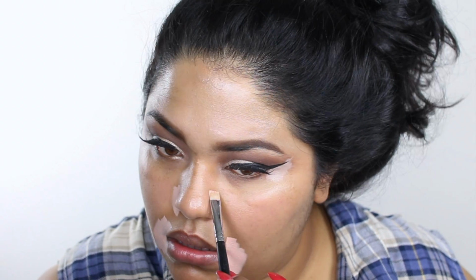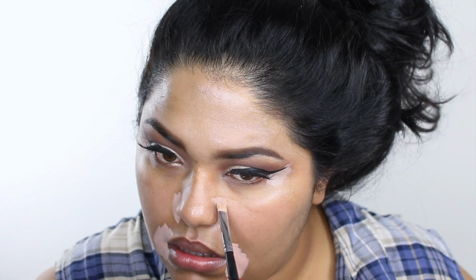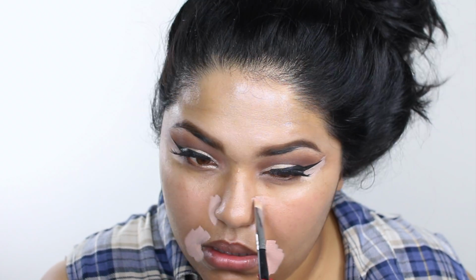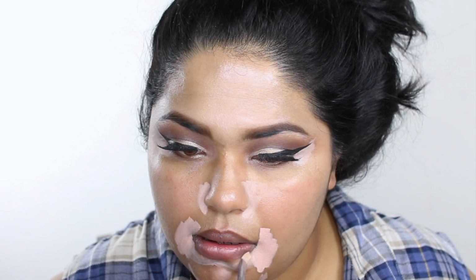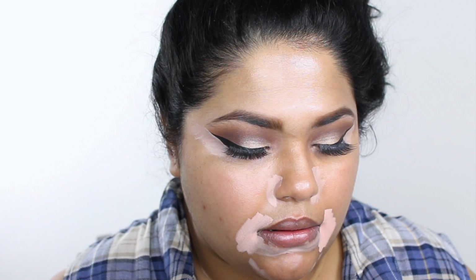I have a little bit of hyperpigmentation around my chin, and you know, I'm tan, so I'm gonna get hyperpigmentation. And at the same time, I'm just gonna try to even out my skin tone. Basically, that's the goal of color correcting, is you're evening out your skin tone.